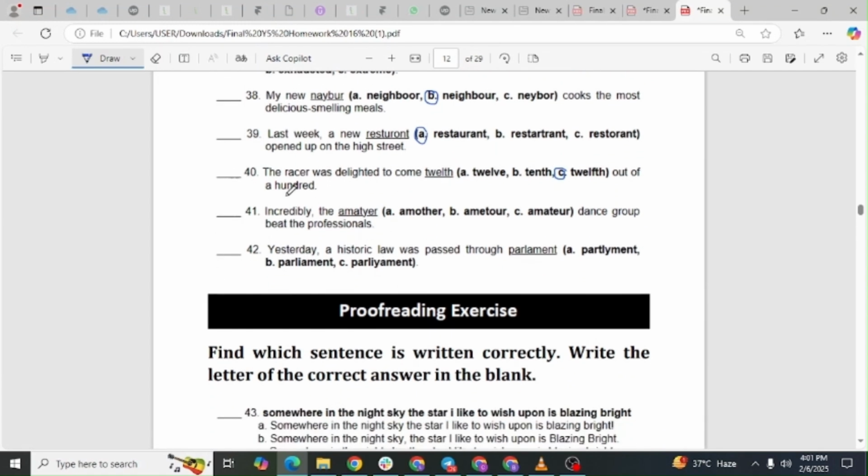Question 41. Incredibly, the blank dance group beat the professionals. Option A. A mother. Option B. Amateur. Option C. Amateur. The correct answer is option C. The correct spelling is amateur, which refers to someone who participates in an activity for enjoyment rather than professionally.